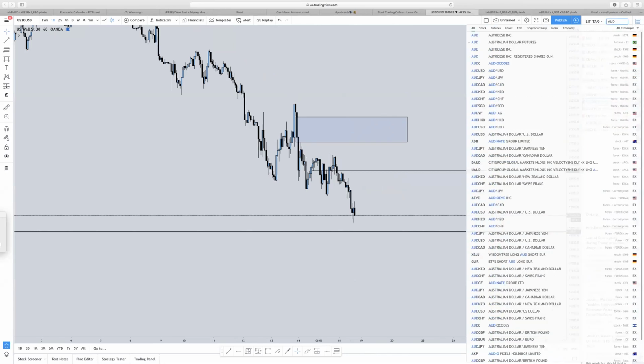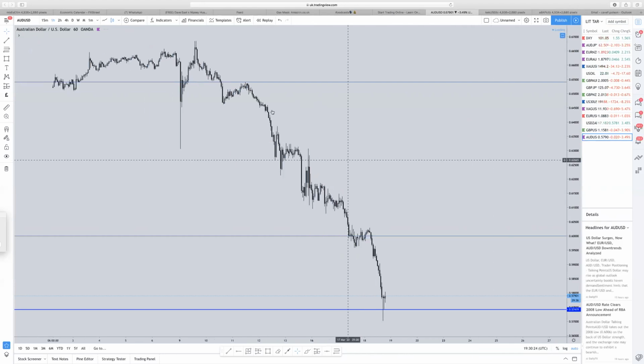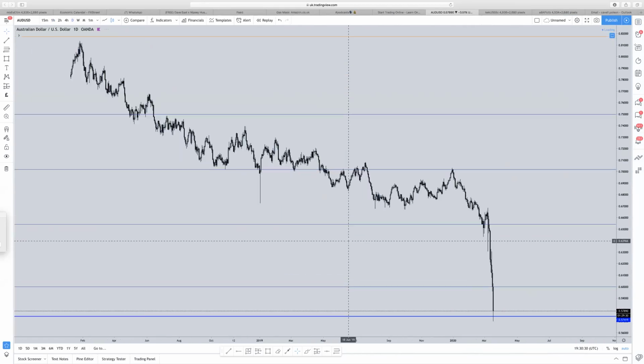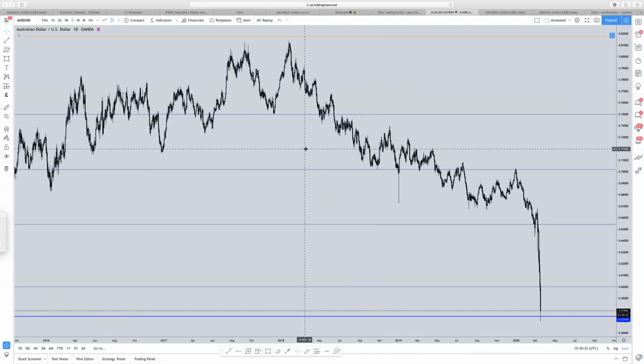But so you said Aussie dollar, yeah? Cool. Let's have a look. So, what are your thoughts on this? Just by looking at the chart, what do you personally see? It looks like it keeps decreasing. Mm-hmm. Is there anything else you can see?